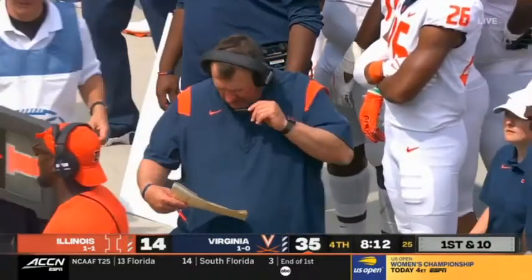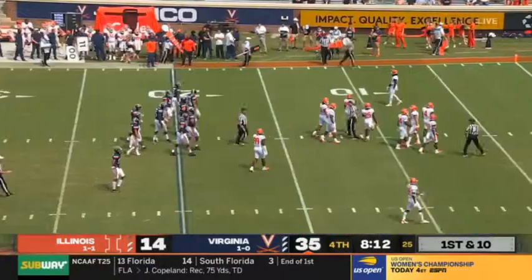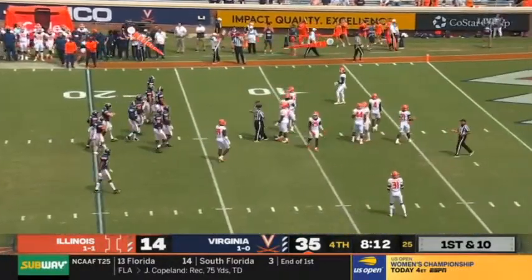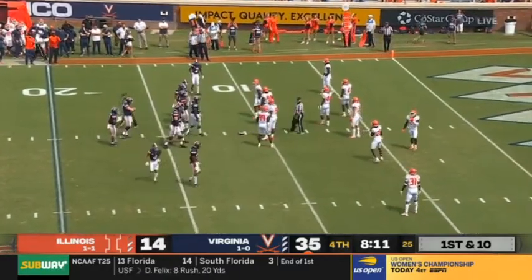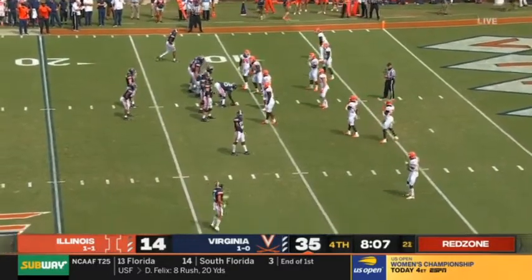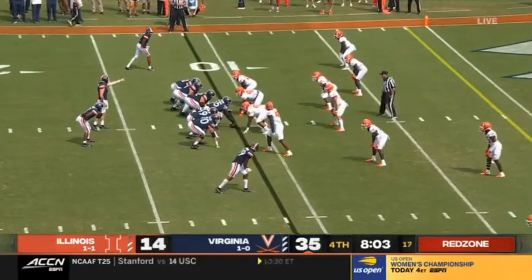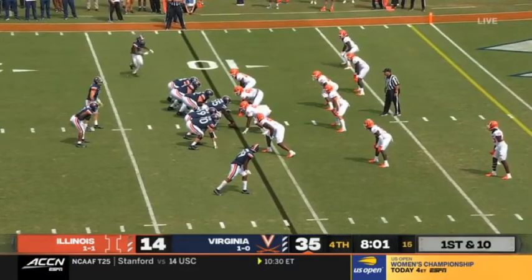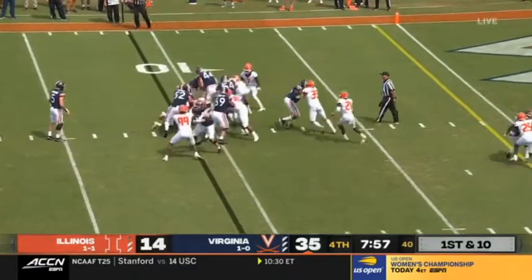Coach Bielema trying to figure something out. He, of course, was a defensive tackle under Hayden Fry at Iowa. Coach under Barry Alvarez. Coach under Bill Snyder. I mean, some greats. Had a great run at Wisconsin, won 3 Big Ten championships, 5 years at Arkansas before these last couple of years in the NFL as an assistant. Now back in the college game, trying to figure something out defensively on how to stop this juggernaut Virginia offense.